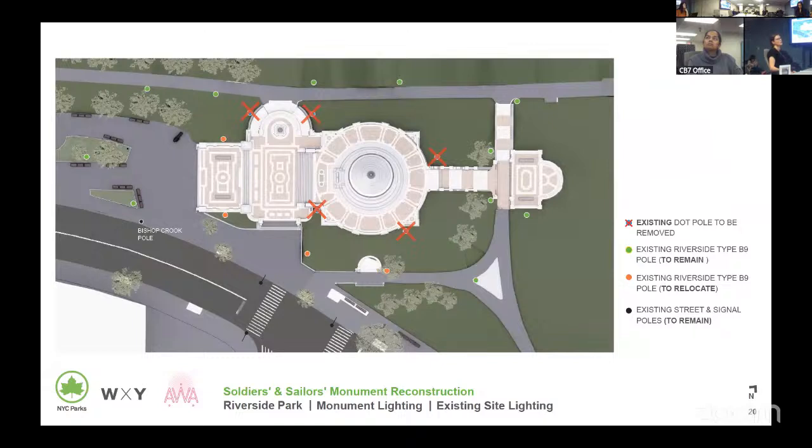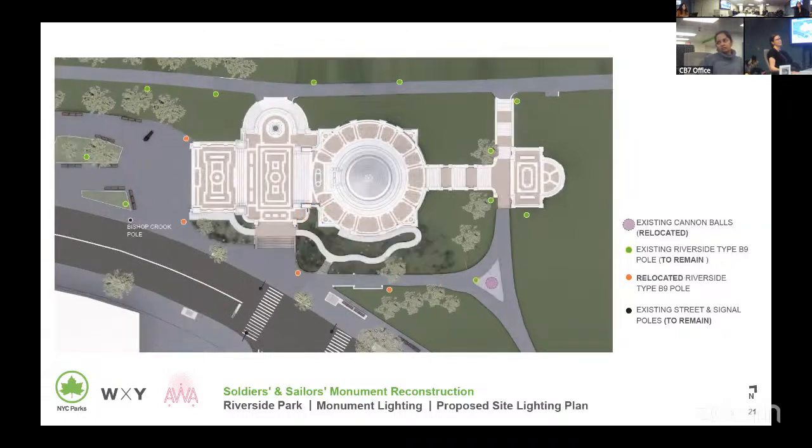So here is the existing lighting in plan. The X's show those 25-foot floodlights, which will be removed. And then the 4 orange dots represent beep poles that need to be relocated to accommodate the new path system. And then the rest of the lighting will remain as is. Next slide. Here is the proposed plan showing the relocated beep poles. Next slide.